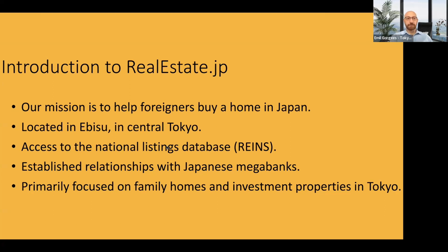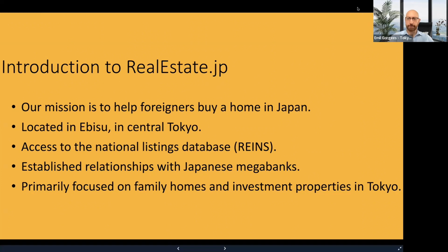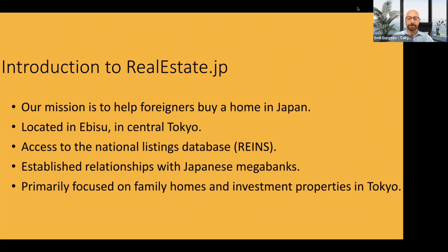My main focus is people looking to buy their personal home in Tokyo, or an investment property. I mainly focus on the Tokyo area. For other prefectures, it's very difficult for me to travel and do all the house viewings and do a good job of showing you listings. So I try to keep it in Tokyo.